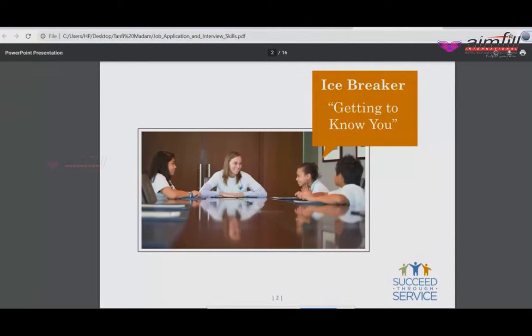The icebreaker is the first interaction you do with someone. Sometimes you get scared, because you tend to judge the person by their looks. There is always a saying: don't judge a book by its cover. We should not judge someone by how they look. We should interact with them, because by interacting we may come to know that the person is different, and he can be your friend.